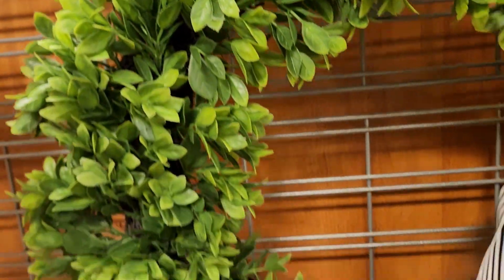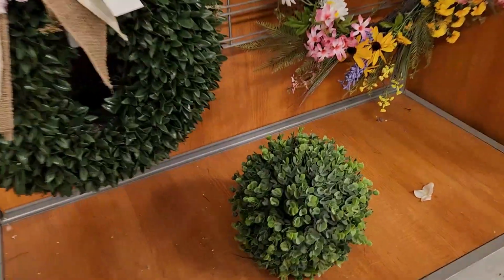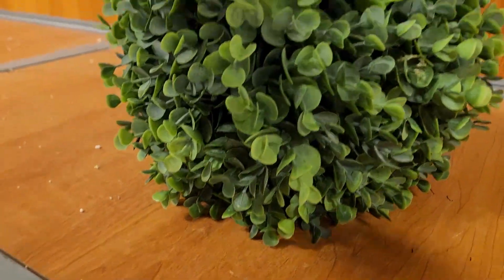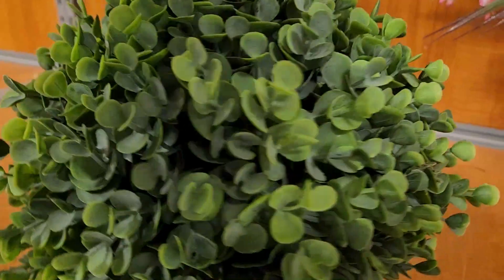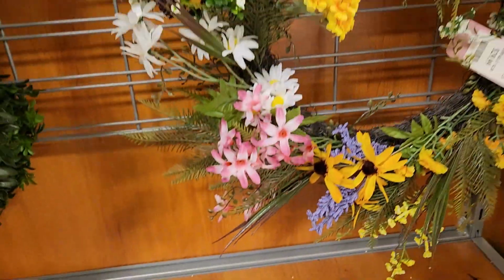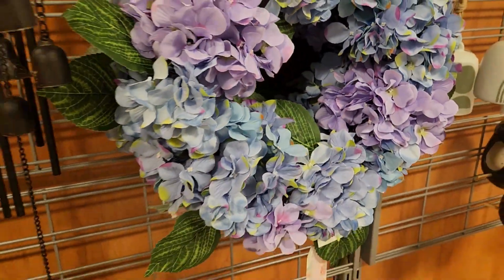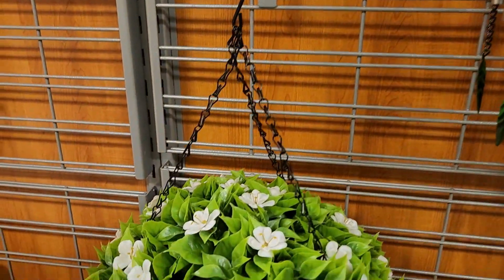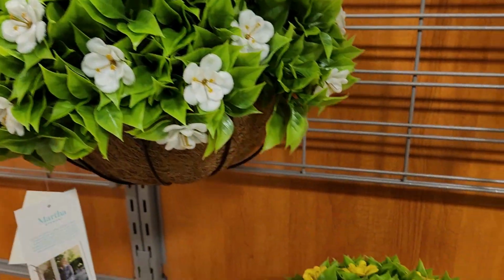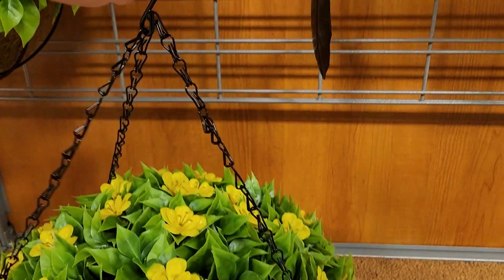They also have arrangements where it's just the greenery, like this one just has a bow on it. You can definitely add to it if you would like. Like, I love these little balls. Something like this would look really pretty hanging from the patio. And if you could find several sizes, maybe 3 different sizes, I think that would be a beautiful arrangement for outside. So let me show you some of the arrangements that they have, and maybe it'll give you an idea whether you want to DIY or head over to your TJMaxx and pick up some of the items that I'm showing you.